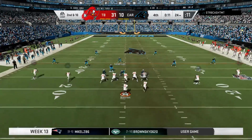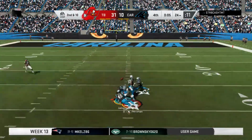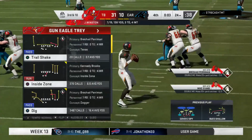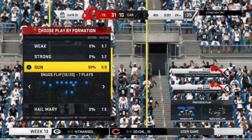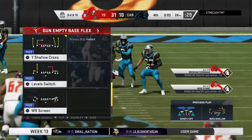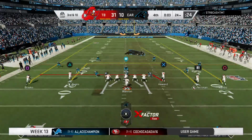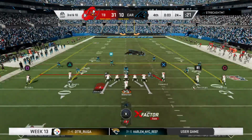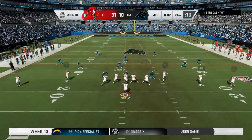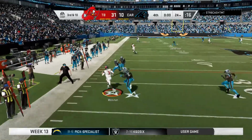Winston here to throw, trying to lay one up deep. And this is incomplete with the clock showing just 3 seconds left. Now they face a 3rd and 10 after back-to-back incompletions. From the shotgun, it's Winston, dancing to his left.